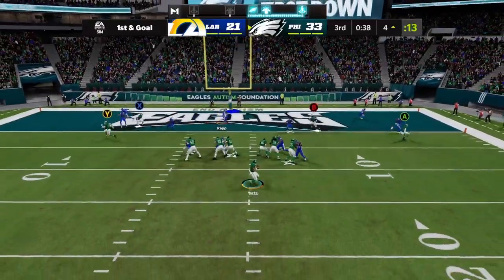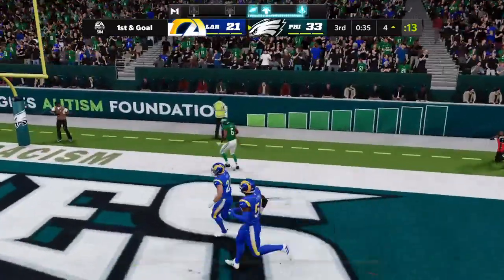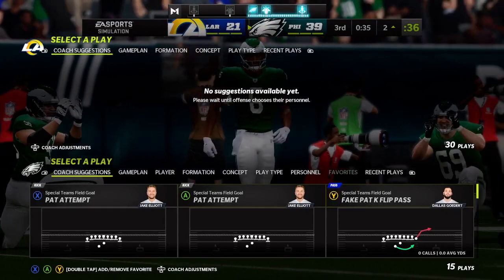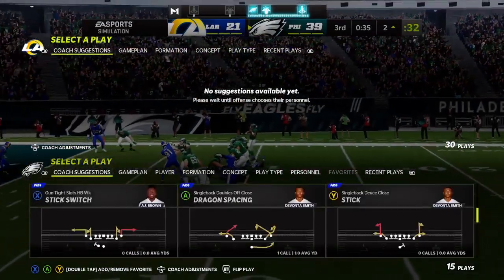Now back to throw. Eluding the pressure right. There you go. Finds Smith in the end zone. Touchdown, Philadelphia. 4 yards on the touchdown grab. And the Eagles get another third quarter touchdown to add on to that lead.